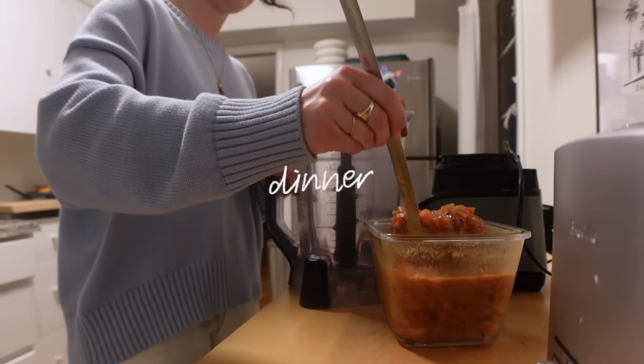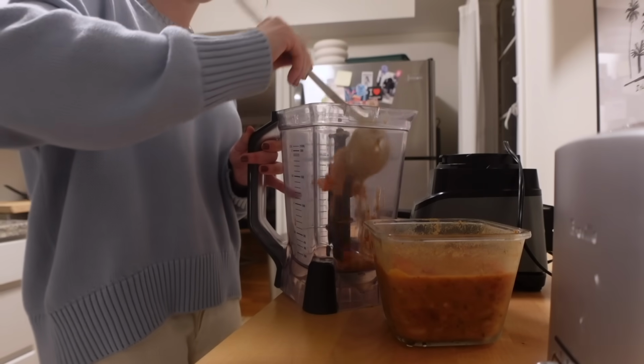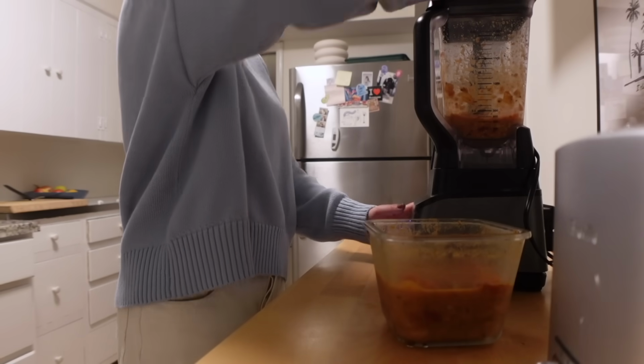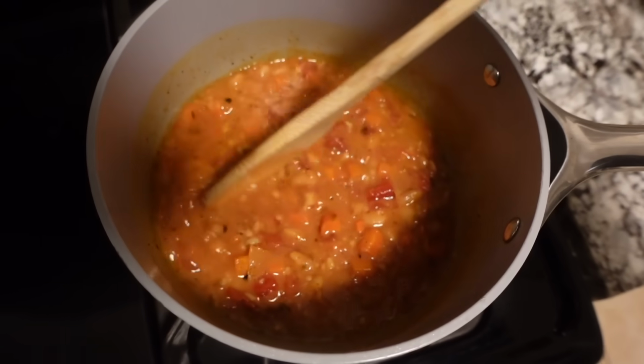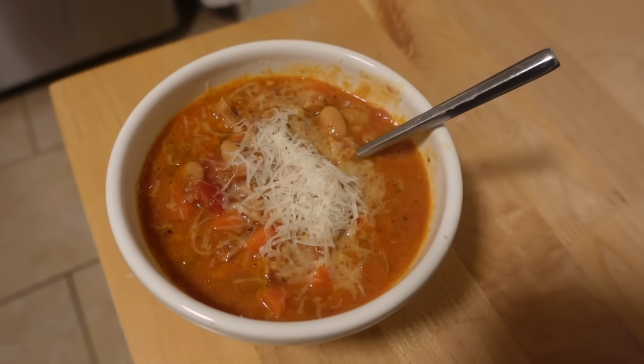For dinner, I actually blended half of my tomato soup to get the texture a little bit closer to what I had in mind when I made it the night before, because the tomato chunks were pretty big, and after this, it was seriously perfect. I don't have an immersion blender, so this is what we have to do, but it was worth it.